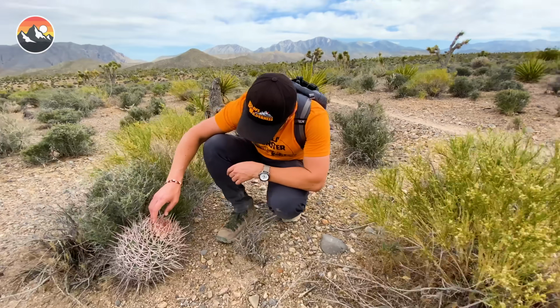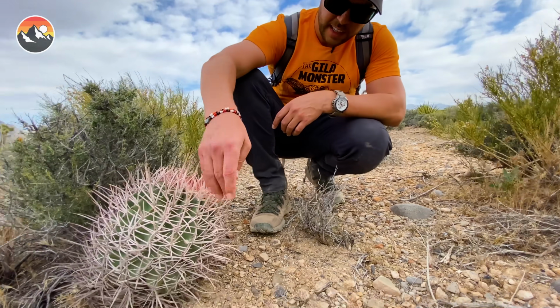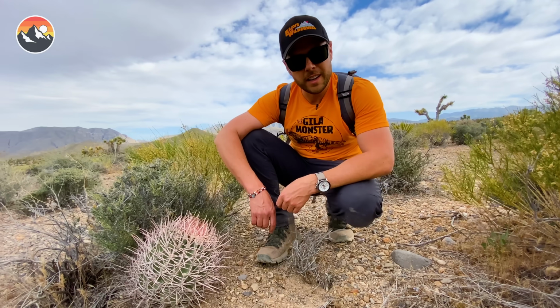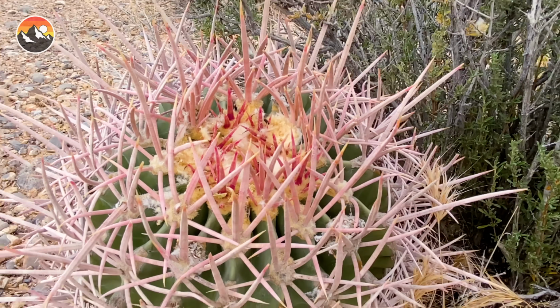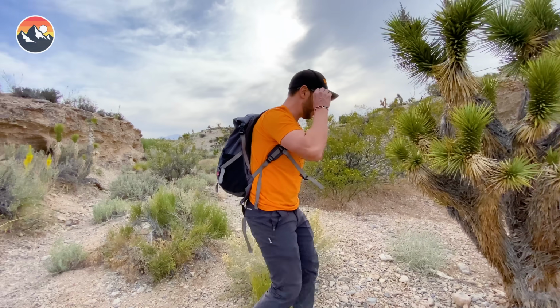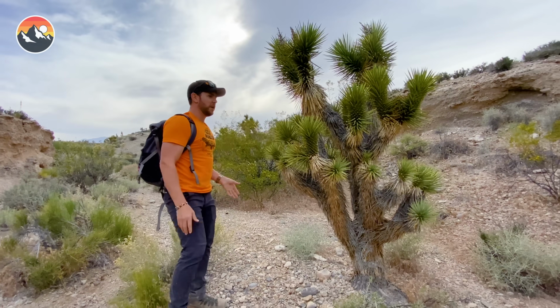Here's a cool barrel cactus. Look at that. Its spines are super sharp. You don't need to worry about ankle breakers out here. You gotta worry about ankle shredders. Look at that. So we couldn't come on an adventure out here without addressing one of these.